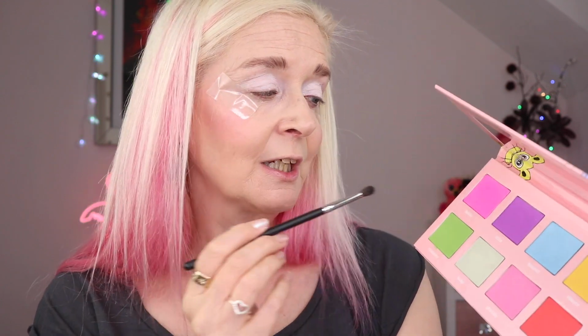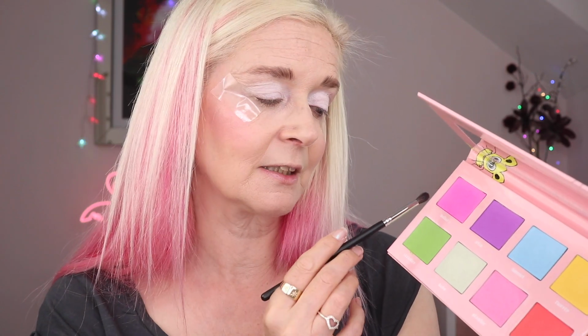Okay, as soon as I can get those tapes off I will though, because they drive me a little bit crazy. Alright, I'm going to go with Dolly, the pink in the outer part here, because then I think it kind of goes with the pink from my blush, and also I can blend it into the blue and then into the green, so kind of like a bit of a rainbow effect, I guess.